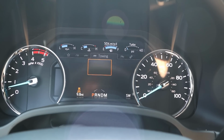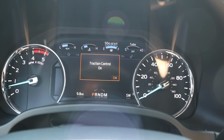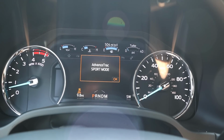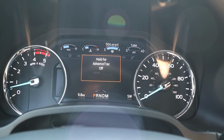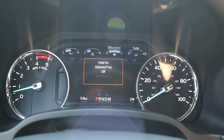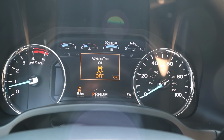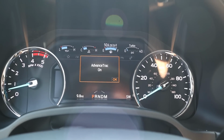So stability control, you can press it once, traction control off, and then you can press again, traction control on. You can press it twice in a row, and then it'll put it in sport mode. And well, that's your sport mode, but you can also hold it down, and it gives you this little loading screen now for the 2022 model year. And it turns everything off. So depending on what you're gonna wanna do, you've got those 3 different modes that you can go through with the traction system, which I think is pretty cool.